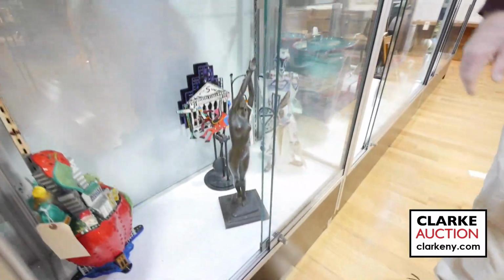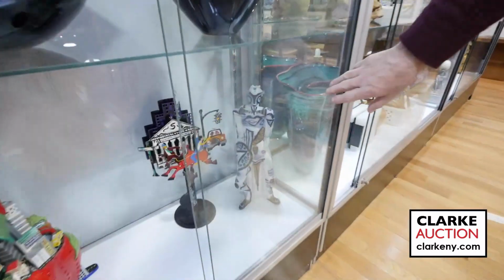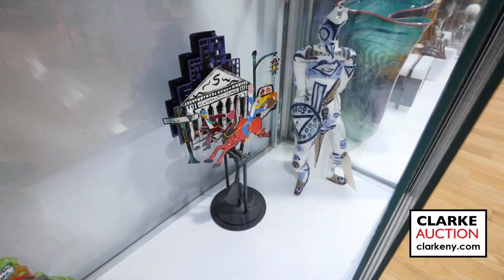Below here we've got Charles Fazzino, good local New Rochelle artist. This guy is Milan Mittenack, really great. It's like a pottery, glazed pottery. Never heard of him, but I took it because I thought it was wonderful.